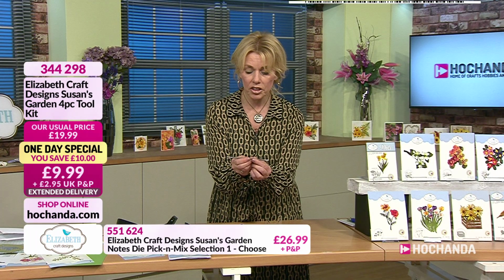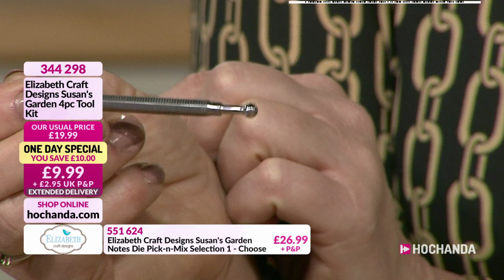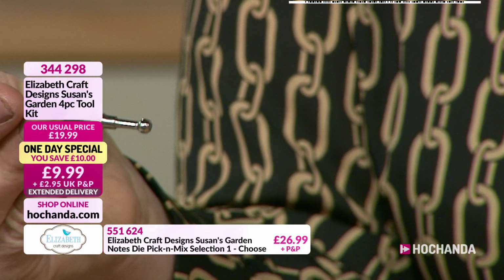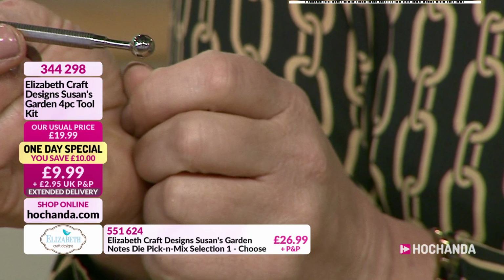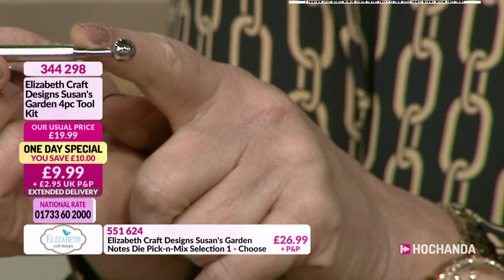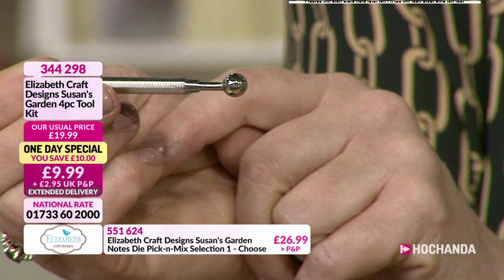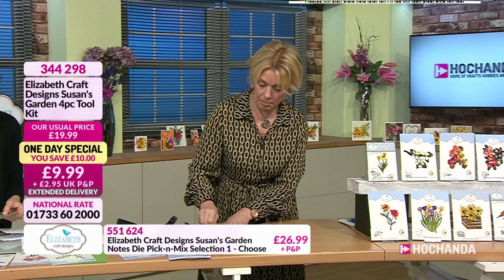Then we've got our larger ball tool, so the medium and the large. So you've got a tool on each end again. These are made of steel. They're really substantial. They're great weight to work with. You can feel the quality by the weight. They're not sort of plastic handles. You haven't got joints that are going to break. These are going to last. These are quality items. That's ball tool, largest and medium on that tool.